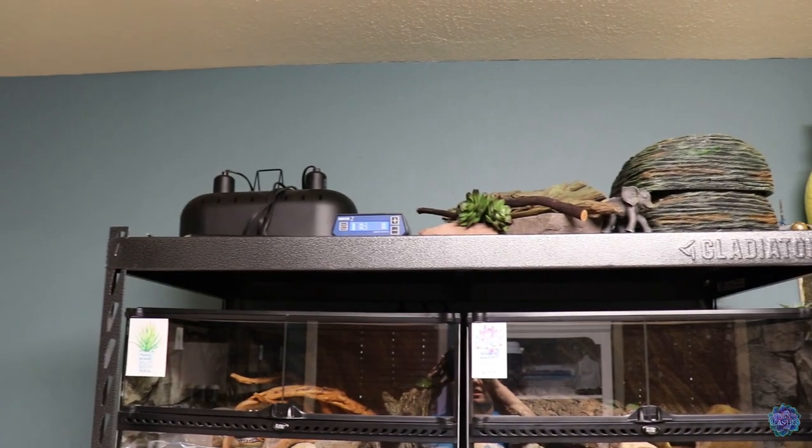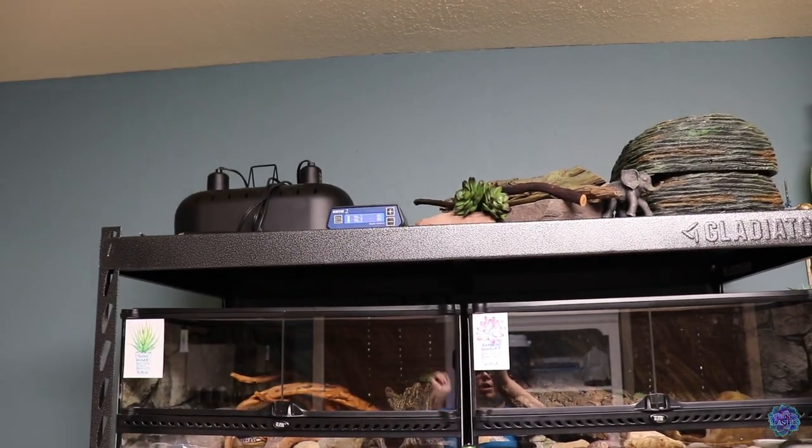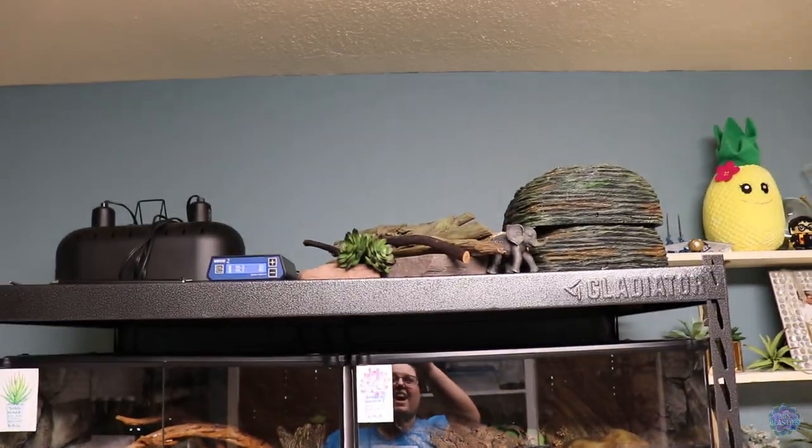Up above this rack system is just kind of storage, an extra light back there. There's a box of bulbs behind that, and then just decoration pieces up here. A lot of hides and stuff.